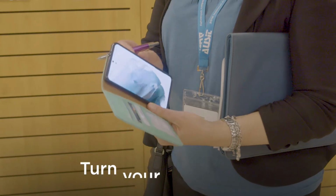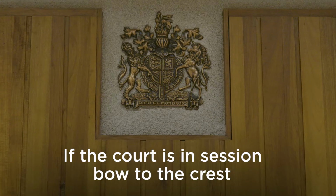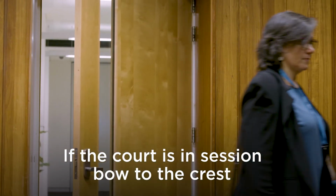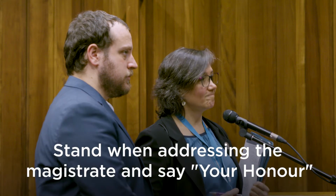Before we go inside, there are a few formalities you should be aware of. 1. Put your phone on silent or turn it off. 2. If the court is in session, you will have to bow to the crest above where the magistrate is sitting. This shows respect. 3. You should always stand when addressing the magistrate and say, "Your Honour."